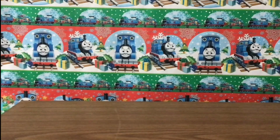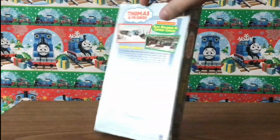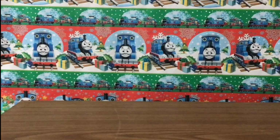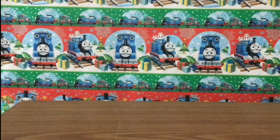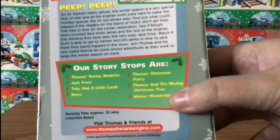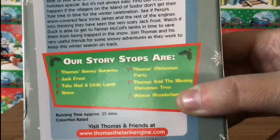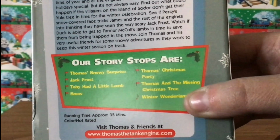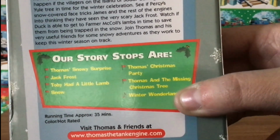Alright, once again, singular tape. Here is Thomas's Snowy Surprise. And this one, if you look, here's the first. And if I remember, once again, I have to show this. On my other copy, I believe it also says It's Only Snow. This one, I believe, is the reprint title, quote-unquote. This is where it says Thomas's Snowy Surprise.